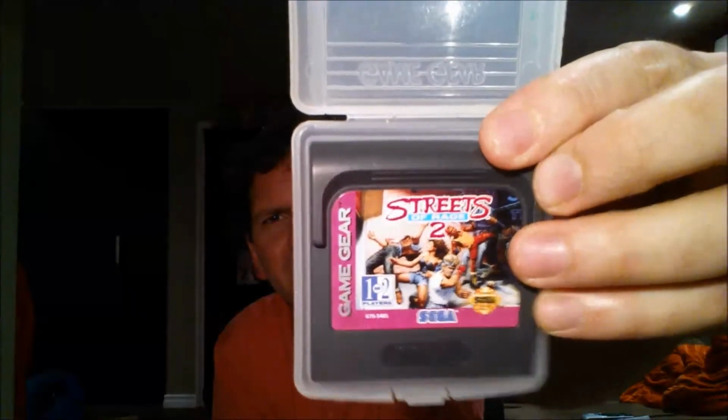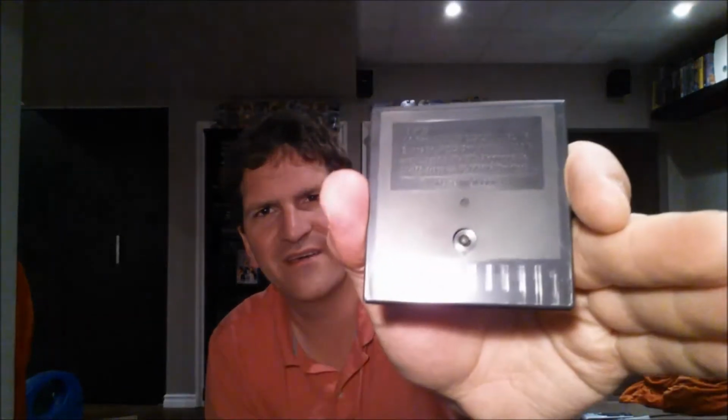The second one here is Streets of Rage 2, also for the Game Gear, and that one's even better shape. The label's pretty much perfect on it, I would say, and the back's not all worn out or anything like that. So pretty cool, again, for $5.